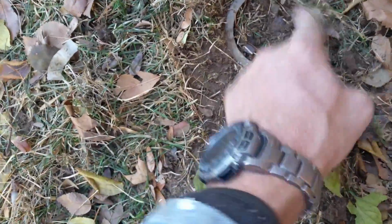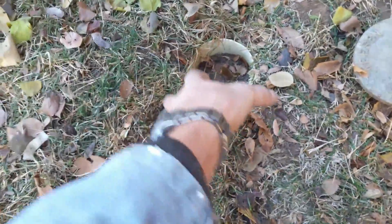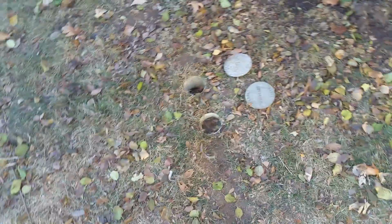There's another old cast iron ring right there. I'm guessing it goes down a ways and there's a way to shut it off. There's probably something similar in the front yard, and I gotta start digging to find it.